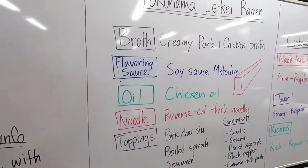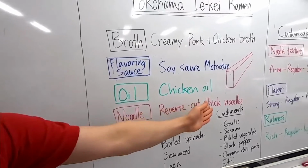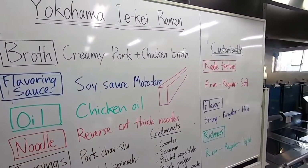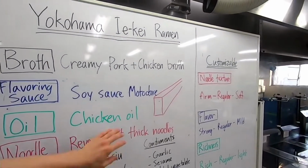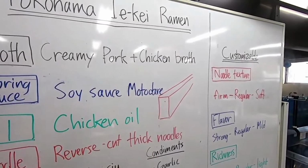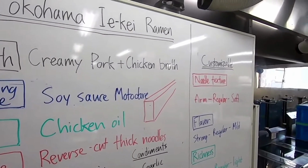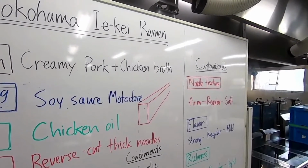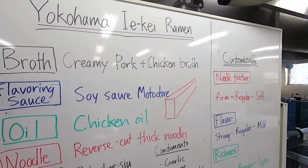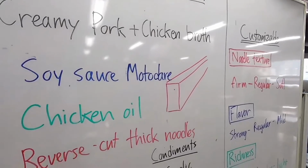And for the noodles, the ones that you just made, reverse cut thick noodles. These are perfect for Ie-kei ramen because the thickness is larger than the width, so the noodle becomes rectangular, which gives a bigger surface area for the noodle to soak up the soup. So these reverse cut noodles are perfect for Ie-kei ramen.